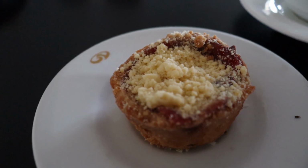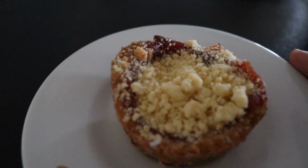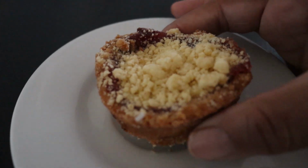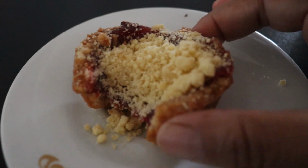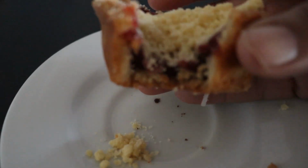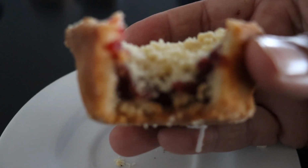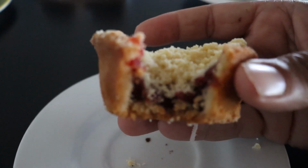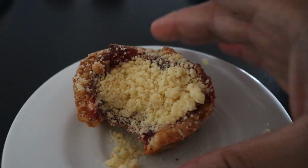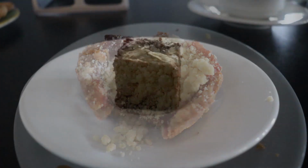Okay, guys, this is a strawberry tart. Isn't she nice? They did it nice. Let's taste her. Wow. Focus. She is good. She's very good. On to the next one.